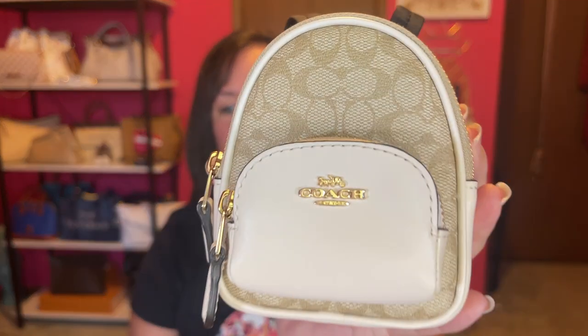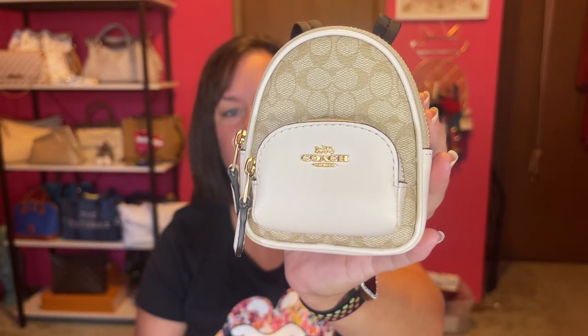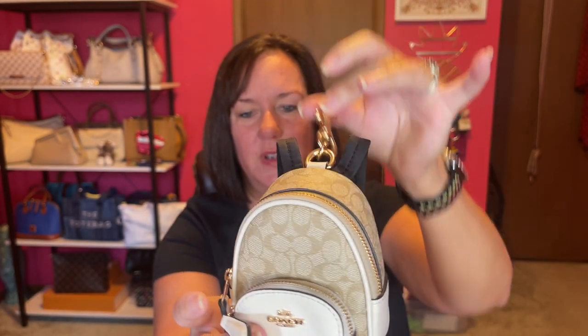Next up is the little Coach mini backpack, and it's a charm. I watched the Glam It Girl and I could not believe what fit inside of this little bag charm. I got it in this light khaki color and I guess white or chalk. I have a couple of videos on this. I'll try to link down below, but it holds so much more than you would think. You could either have it in your purse or you could wear it as a purse. Yes, I have videos. But yeah, the Glam It Girl, this is your fault. I was heavily influenced. I love it though, so thank you for suggesting it.